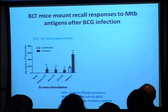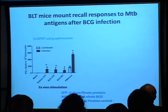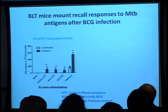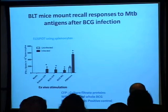The result from the ELISpot assay clearly shows that human antigen-specific T cells are primed, and they demonstrated memory responses to ex vivo stimulation with various MTB antigens, including culture filtrate antigen and heat-killed BCG whole bacteria. So it may not be that much, but this is really a big deal for me. I was quite excited, and this detection of adaptive antigen-specific T cell responses marked a major advancement in the development of humanized mice for TB research.